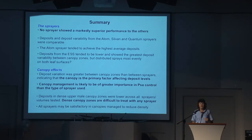And the deposits from that electrostatic sprayer tended to be lower, and they showed the greatest variability because it didn't have the push power in those very dense canopies. But it distributed the sprays most evenly on both leaf surfaces. And that's not measured quantitative deposits, that's only from water-sensitive papers.